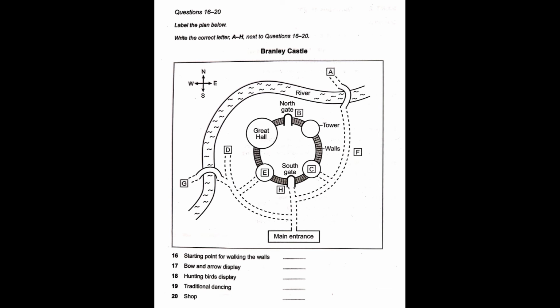There'll shortly be a show in which you can see archers displaying their skill with a bow and arrow. The quickest way to get there is to take the first left after the main entrance and follow the path past the bridge. Then you'll see it in front of you at the end. If you like animals, there's also a display of hunting birds, falcons and eagles and so on. If you go from the main entrance in the direction of the south gate, but turn right before you get there instead of going through it, you'll see it on your right, past the first tower.